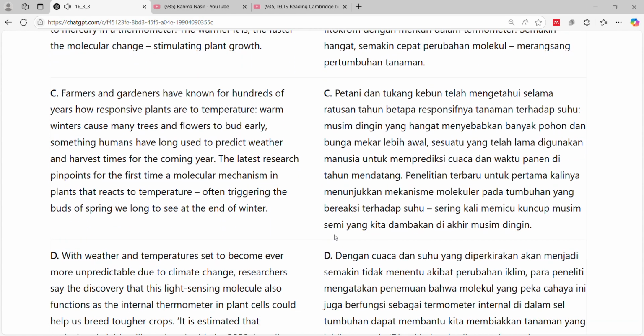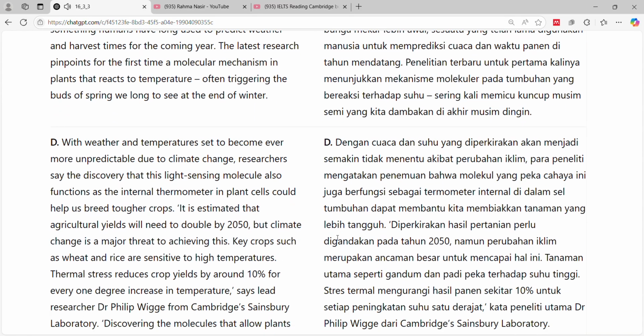Farmers and gardeners have known for hundreds of years how responsive plants are to temperature. Warm winters cause many trees and flowers to bud early, something humans have long used to predict weather and harvest times for the coming year. The latest research pinpoints for the first time a molecular mechanism in plants that reacts to temperature, often triggering the buds of spring we long to see at the end of winter.